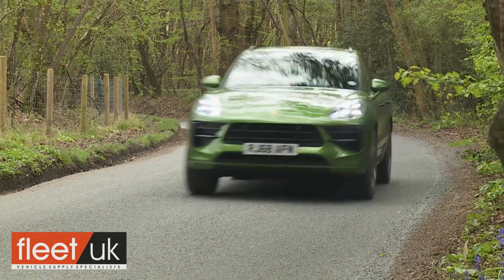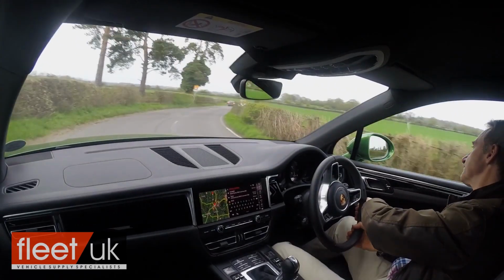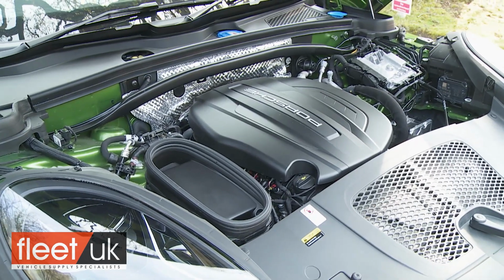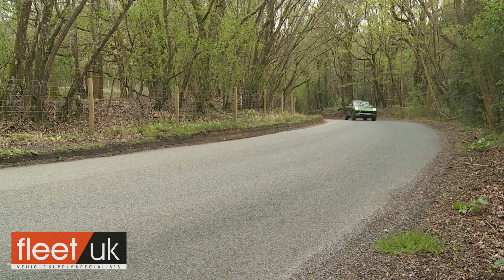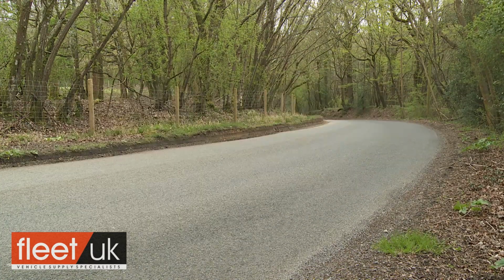Much has changed with this revised Macan. Handling tweaks, new engines, suspension changes, but much has also remained the same. It still redefines the SUV segment standard when it comes to the way a car of this kind can corner at speed. These days, the power plants on offer are all petrol units, and it's the entry-level 2-litre variant that we've chosen to try here.